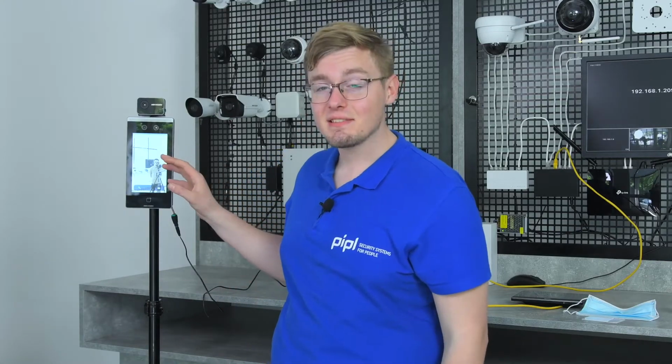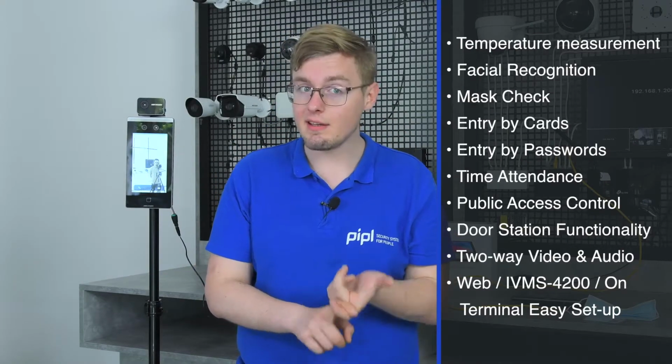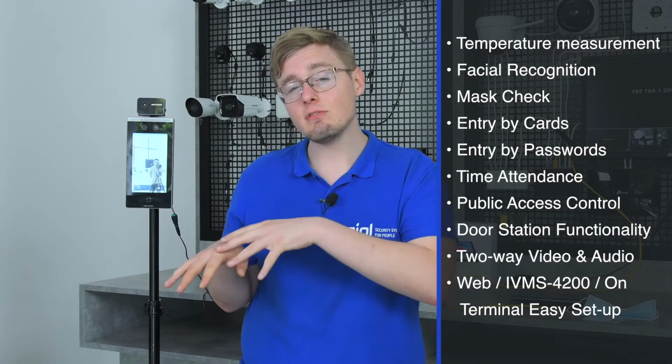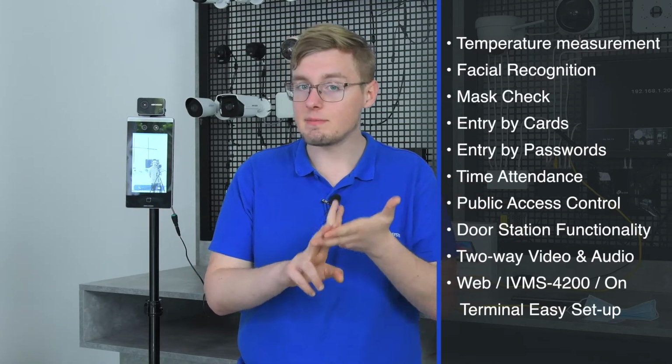The good thing I want to begin with is that it isn't expensive, but still accurate, meaning that any enterprise can afford one, resulting in a wider adoption that increases overall protection against viruses and any unauthorized intrusion. Because the combination of temperature measurement, face recognition, mask check, and entry by user cards and passwords can ensure threat recognition at the entry stage. Plus, we can set the entry by a combination of authentication methods like card plus face, face plus password, etc.